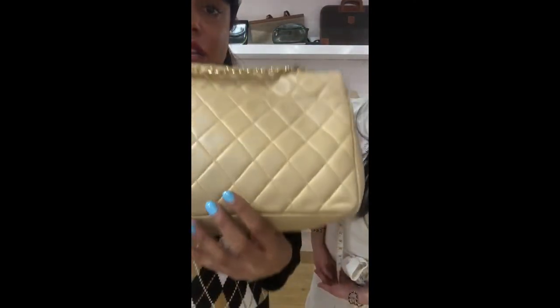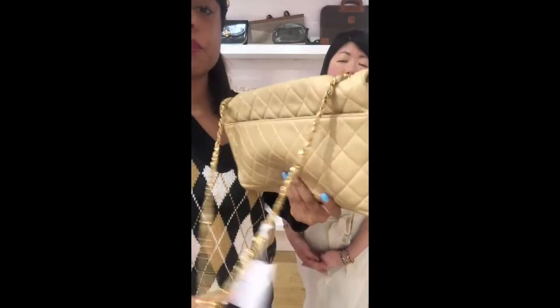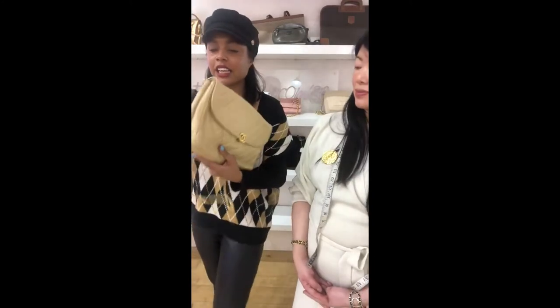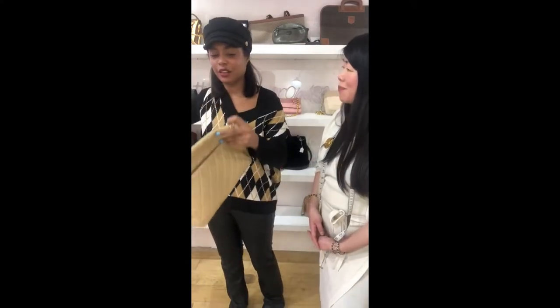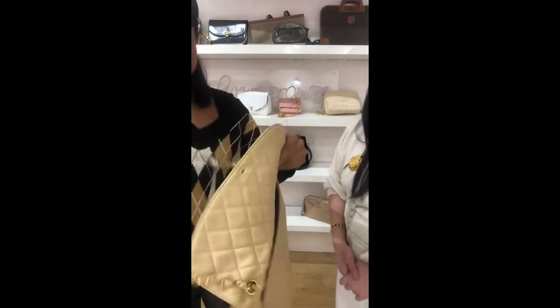No, not really. There's no colour transfer at all. And then look how gorgeous the 24 karat gold gilding is here. It's nice and shiny. And then you could also... Oh my gosh! Or tuck in the strap. There are so many options. I can't decide which one we should do first.